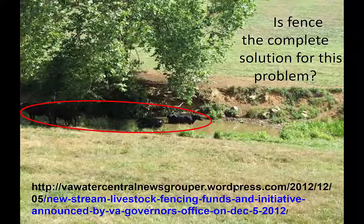Those cattle are in that stream because they're stressed, because they're consuming the alkaloids. If we fence them and keep them out of the stream, that's fine. I don't have any problem with that as a management strategy. My question then is, they don't have a way to deal with the heat load since you moved them out of the stream. What are you going to do about it?